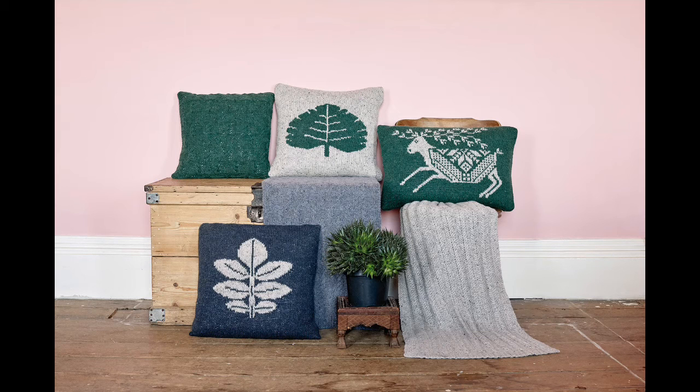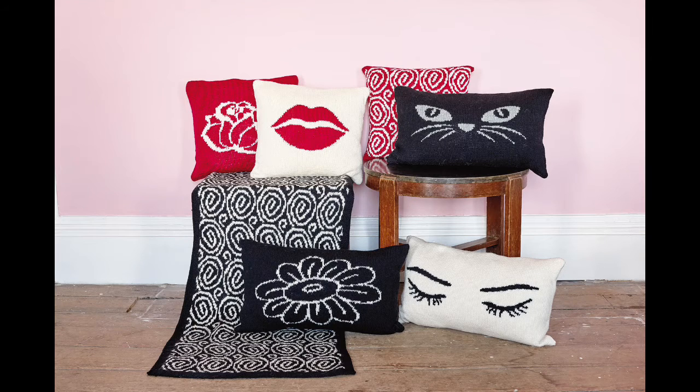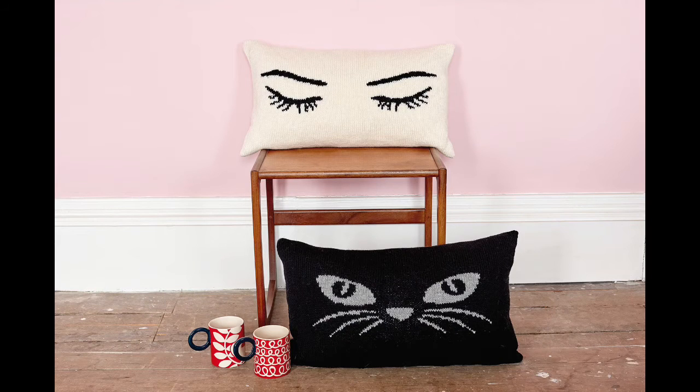I'm just going to put up here a couple of photographs of the Maison collection by Martin Storey. It's all done in, 6 designs are done in Felted Tweed Aran, and 7 designs are done in the Rowan Pure Wool Worsted. So we have a combination, two different stylings going here.